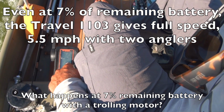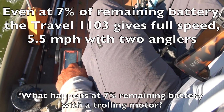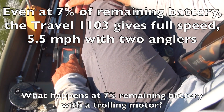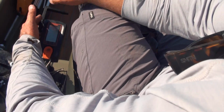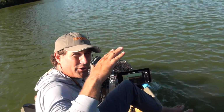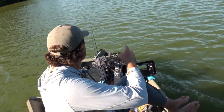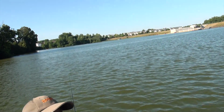We're still going at full speed though, 5.4 miles per hour, 5.5, 5.6, and even though we're at 7%, unlike a trolling motor battery that draws down slowly with time, you have full speed right up until you're out of power. So instead of lessening power throughout your drawdown, it's full power right up to the end, and this is about the end. There's the trucks right there.